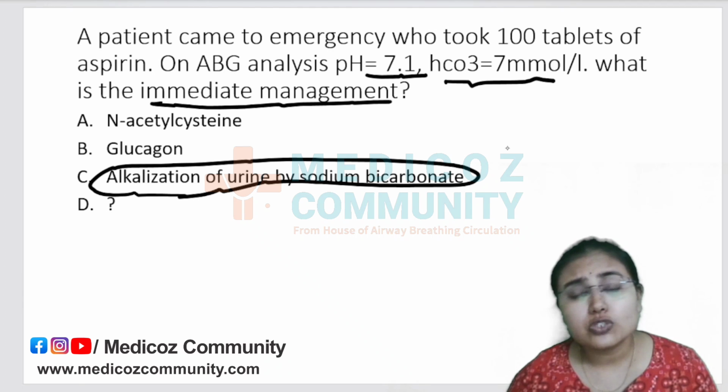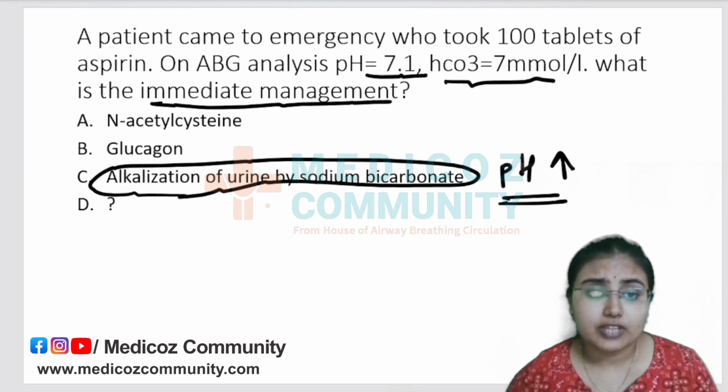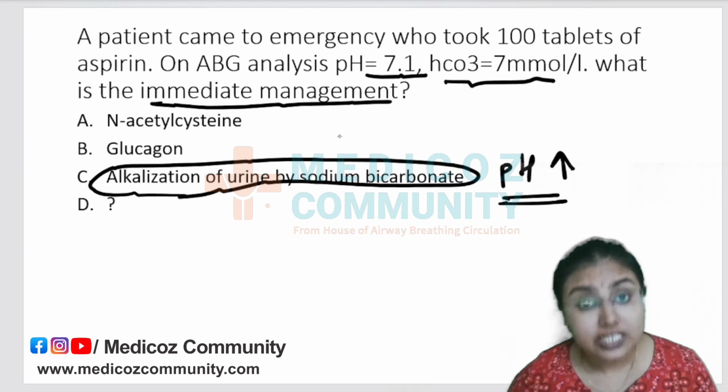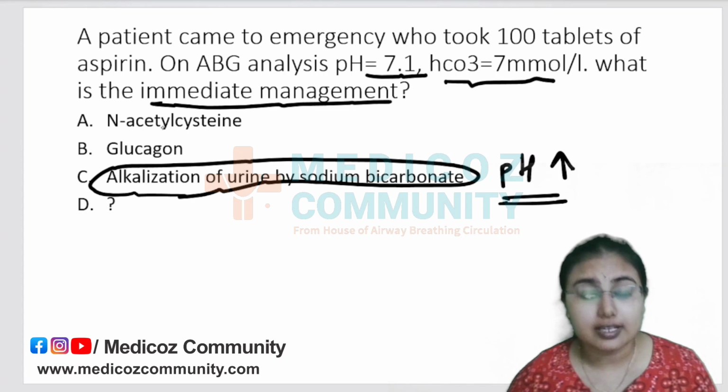You need to get his pH up. That should be your first priority. You need to alkalize his urine by giving soda bicarb. That is your answer. If they had asked for the antidote to aspirin, then NAC would have been the right answer.